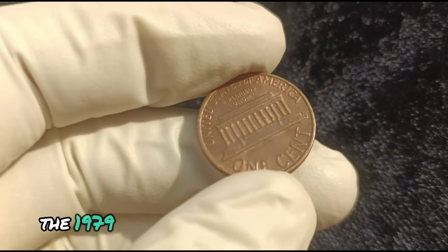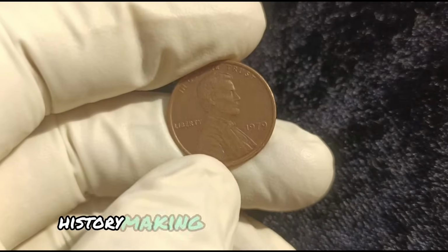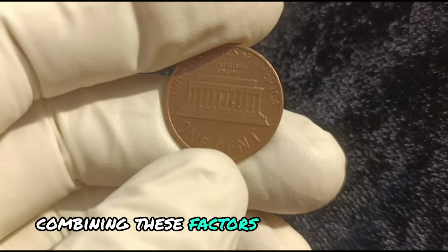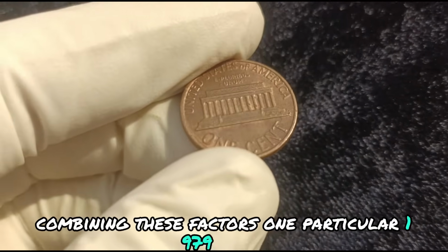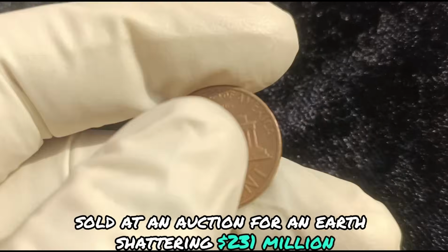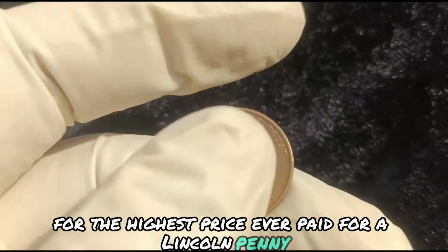The 1979 penny represents a critical era in U.S. coinage history, making it a favorite among numismatists. Combining these factors, one particular 1979 penny sold at an auction for an earth-shattering $231 million, setting a record for the highest price ever paid for a Lincoln penny.